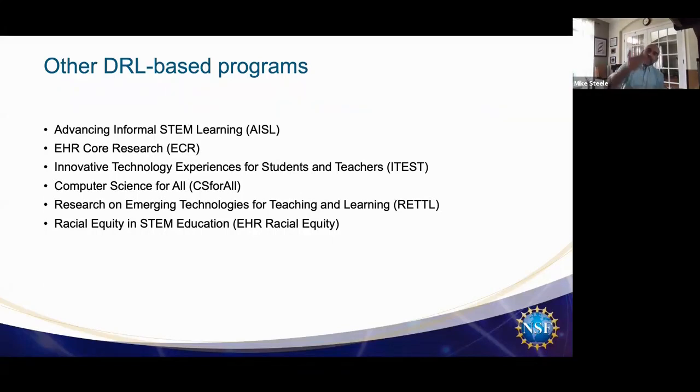Our sibling in informal education is that first one you see, ASL, Advancing Informal STEM Learning. So if you're interested in doing some of the same things that DRK-12 does, but in an informal setting, in a summer camp setting, in a museum setting, or other outside educational infrastructure, in a maker space, ASL is another one to look at. These other programs we have here have particular foci. So for example, EHR Core Research is your home for basic research, whereas DRK-12 is a little bit more applied. And of course, there are intersections between those.